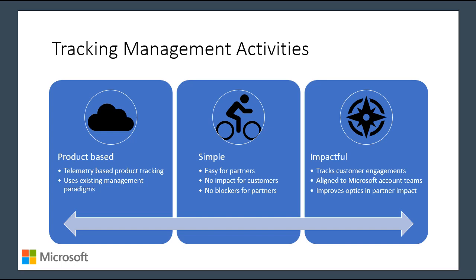What we're seeking to do is not disrupt any of the operational procedures that you have in place, not ask you to do anything different in terms of the way that you're managing these environments, but also start to provide better insights to you and to your customers in terms of the value that you're contributing to them, and also allow Microsoft to recognize the good work that you're doing.